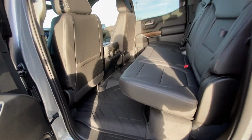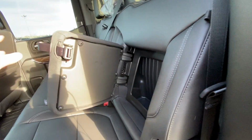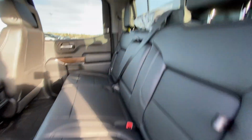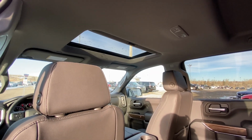Taking a quick look at the interior of the Silverado Trail Boss, leather 60/40 split in the rear. In-seat storage as that 60/40 split comes up, under seat storage, ample room on the ground should you need it. Rear sliding window with defrost, extra headroom carved out over top with LED lighting, USB charging ports in the back of the center console, and a single pane sunroof up front.